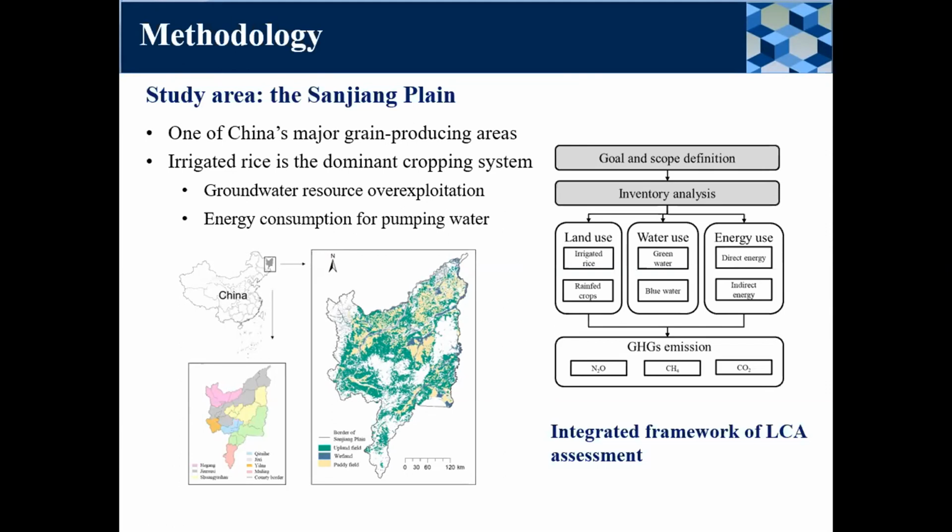So here we'll make an inventory analysis focusing on the land use, the irrigated rice and the rain-fed crops, and also the water use like the green water and the blue water, and also the energy use like the direct energy and the indirect energy.